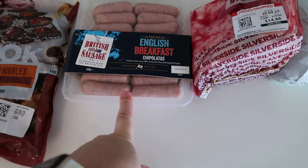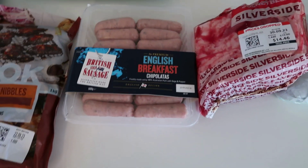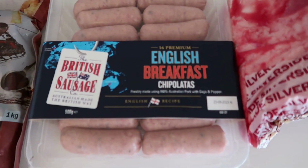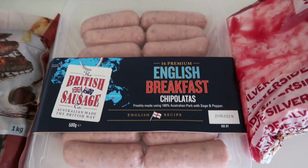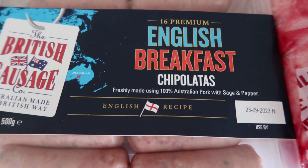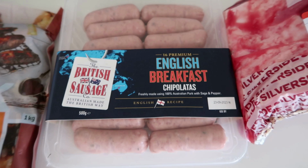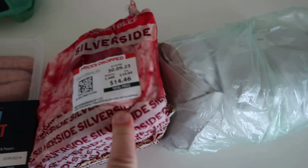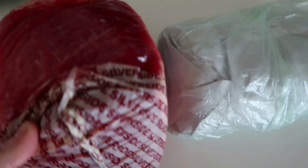These are English breakfast chipolatas. These are the British sausage ones, and I'm just going to get my husband to put these on the barbecue one morning for brekkie or for like a brunch. And yeah, I thought they'd look a bit different to what I usually buy. These are the Australian pork with sage and pepper. So we'll see how that goes. Sometimes when they're added herbs, the kids don't really like it, but we'll just see.